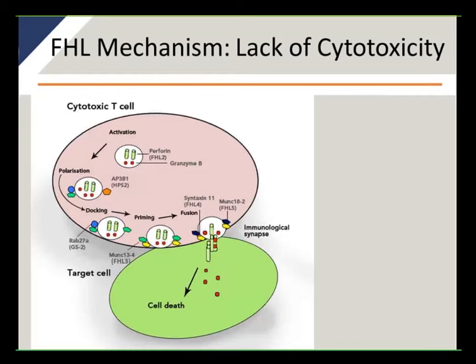That's a very broad overview, but the important thing here is to note the proteins that are involved. So perforin is an FHL gene, and the protein perforin is a cytolytic granule component. And the other genes that are associated with FHL, their protein products are involved in the polarization, the docking, the priming, and the fusion steps during cytotoxic events. So if you look on the cytotoxic T cell, you can see Rab27A, MUNC13-4, Syntaxin-11, and MUNC18-2 are all labeled, and those are all FHL genes.